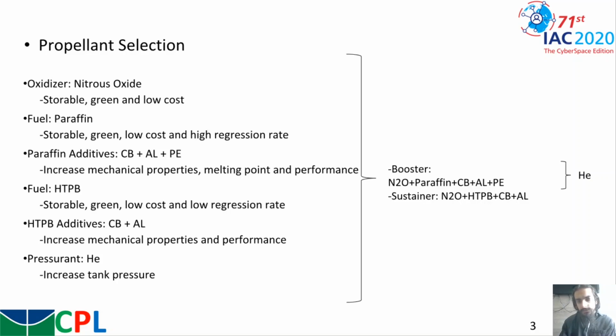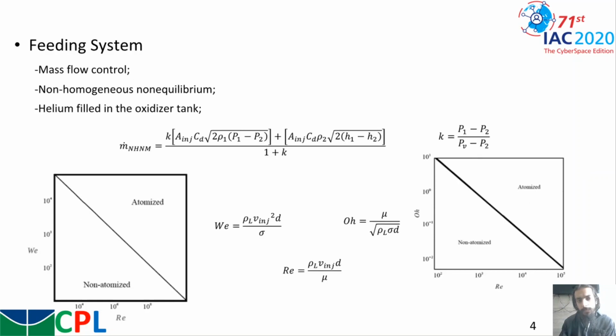The pressurant is helium. For the feeding system, a mass flow control system was implemented to control the oxidizer mass flow rate. A two-phase flow was considered in this equation, which is weighted by a weighting factor K. For the injector, three atomization parameters were analyzed, the Weber number, Ohnesorge number, and Reynolds number, and those are related in those two pictures here to guarantee the atomization of the injected oxidizer.